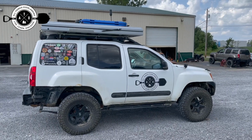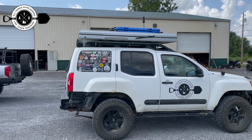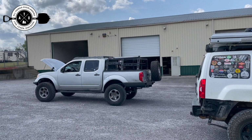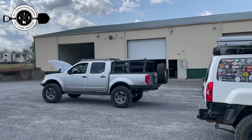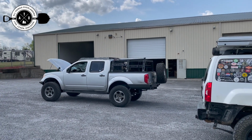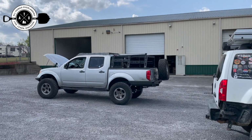This truck is also Titan swapped with pretty much all relatively new components. It's got Radflows up front and Old Man Emu out back, about a 2.5-inch lift, Titan swap components. If you're not familiar with that, basically the Titan is the full-size truck from Nissan. And a lot of those components actually bolt onto the frame of a Frontier. So you can essentially widen your track and make it almost like the width of a full-size truck with the smaller truck body on top of it.